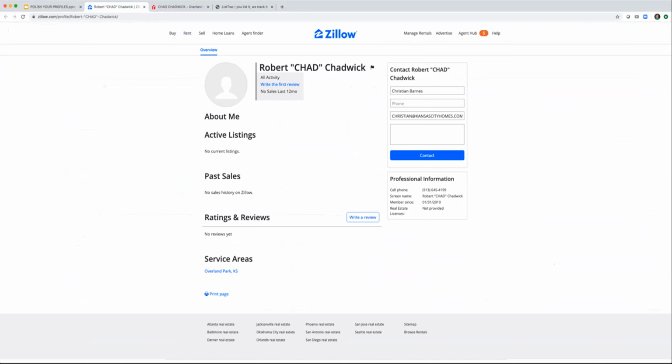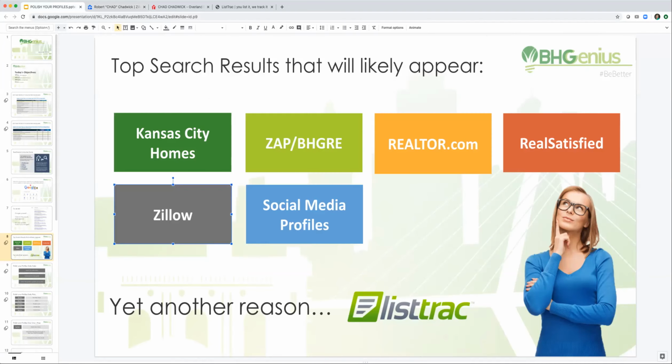We could be missing some key opportunities here to increase our business by just not going in and updating our profiles. So our whole objective this week is to polish our profiles. Make sure you've got an updated bio. You have an updated headshot on all of these. If you can juice up the information a little bit, we're going to juice up the information a little bit.